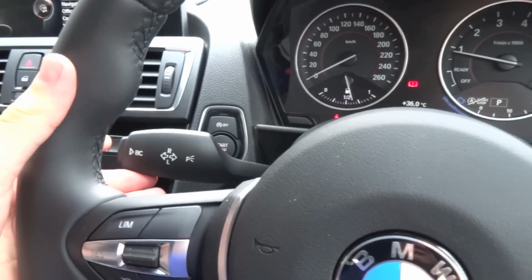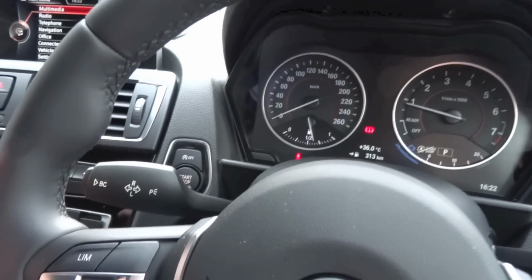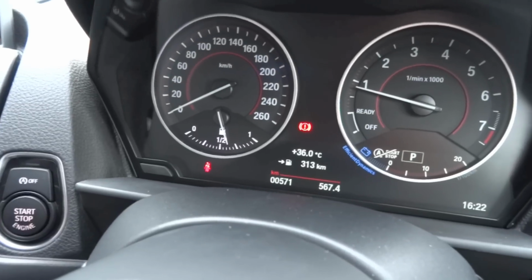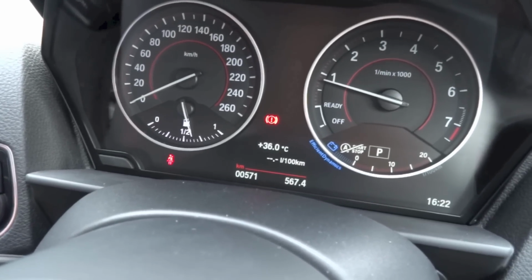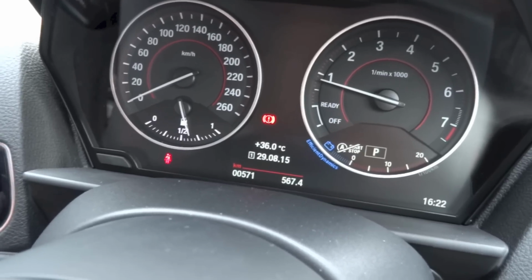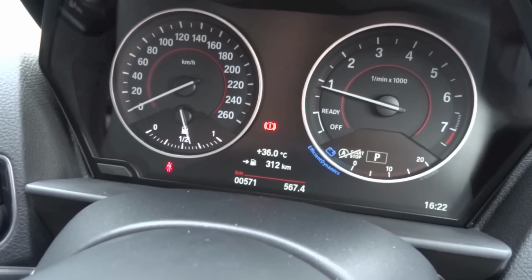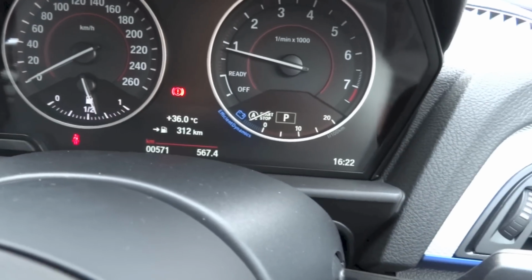On the left stalk, you do have your indicator controls. And if you locate the button at the end of the indicator stalk, you can go through your multi-information display located within the instrument cluster. Right now, you do have your range, average fuel consumption, instant fuel consumption, average speed, your date, turning the display off, and back to your range. Right above, you do have your outside temperature, and down below, you do have your mileage and trip meter. To the right, you do have your time.